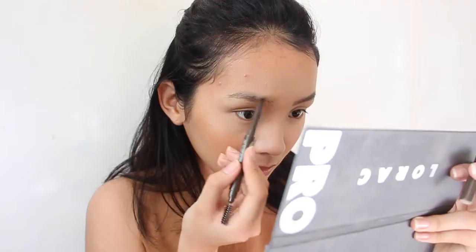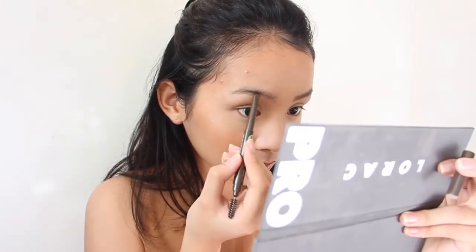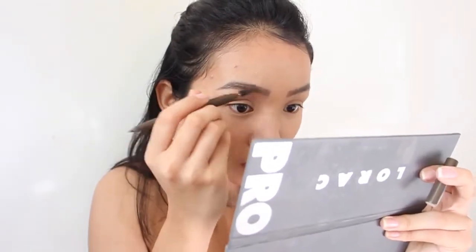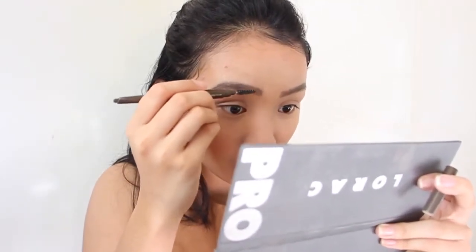I'm doing my brows and I honestly don't really like how my eyebrows turned out here. It's way too boxy for my taste and way too unnatural, but it is what it is. It's a bad eyebrow day. Eyebrow hair day, or yeah.